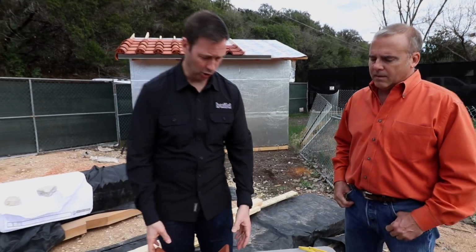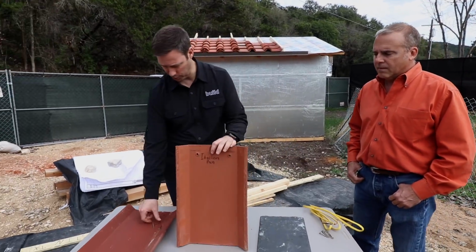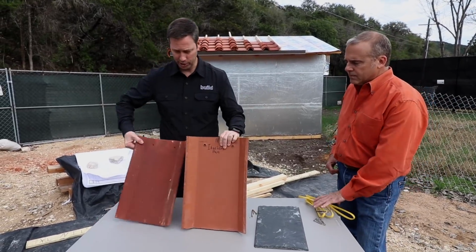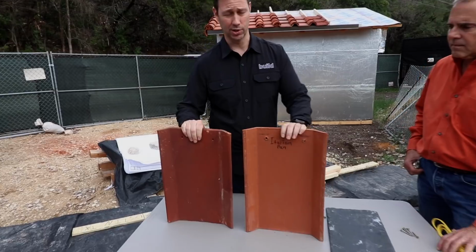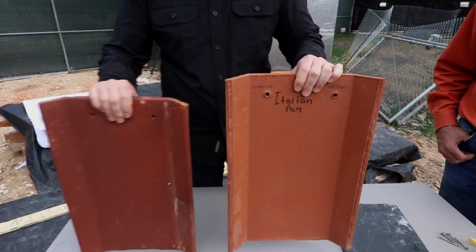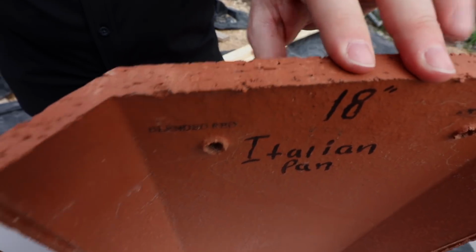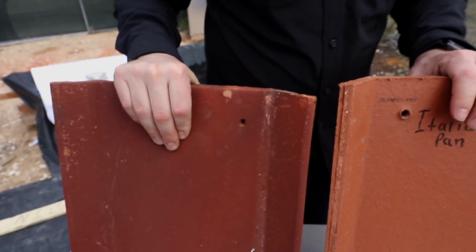Now let's talk about grades and qualities. So for instance, we've got two different clay tiles here. These are both clay. But if you look at these, we can tell some differences. Number one, this one is a lot heavier than this one. And if you look at the thickness too, this one's certainly a lot thicker. Tell me about these two, Doug. What's the difference between these guys?